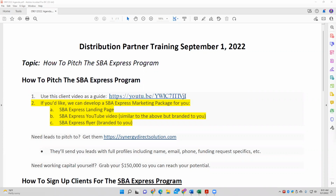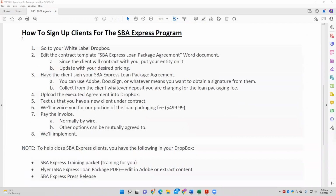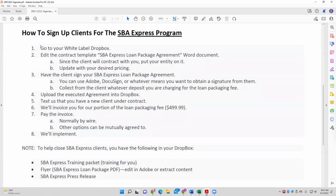So what we had covered in a prior training in August was frankly this content. This content here is completely redundant from a prior training, whereby we explain that if you're a white label partner, you have a Dropbox, you go into your Dropbox and you'll find a template called the SBA Express Loan Package Agreement. It's an editable Word document. You're going to want to edit that with your information on it, your pricing. Then you're going to have the client sign it. You can use Adobe, DocuSign, or whatever you prefer to get an e-signature from them.